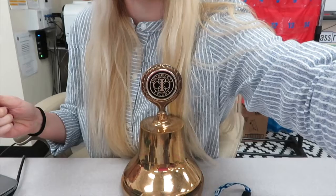I don't know why, but basically it comes with this little mallet, and all you really do is bang it. So it is pretty loud, so I'm going to bang it so you can hear just how loud it is. But I do suggest a chime or some kind of bell that will grab the student's attention. So here it goes. So it is really loud.